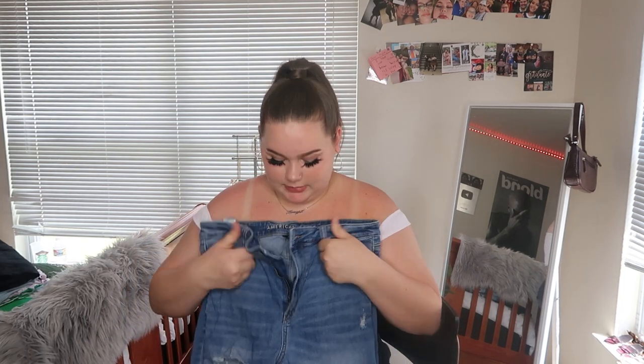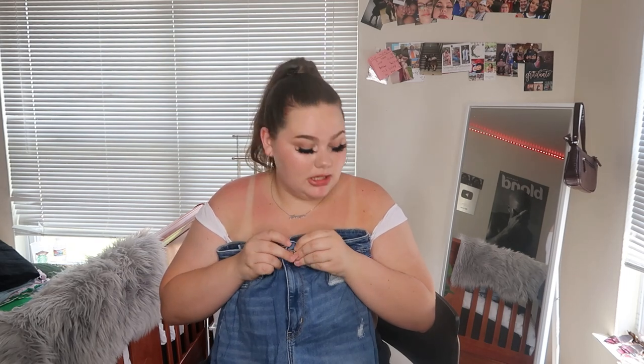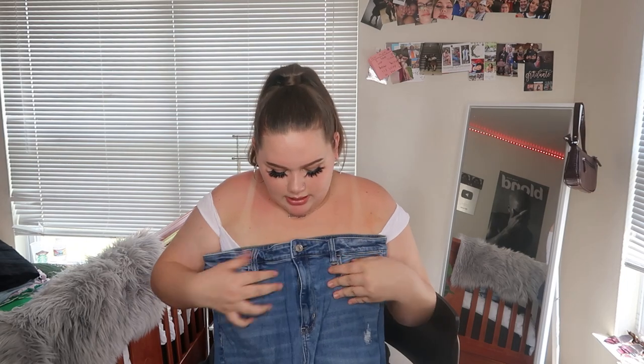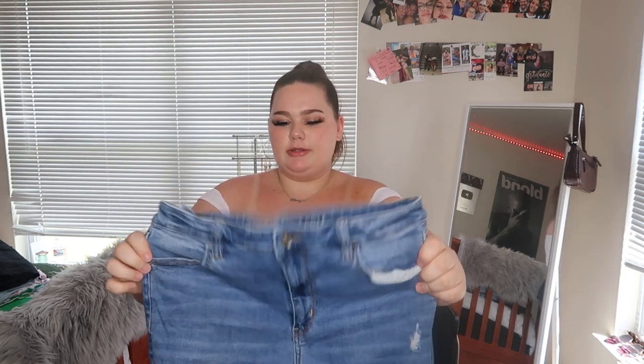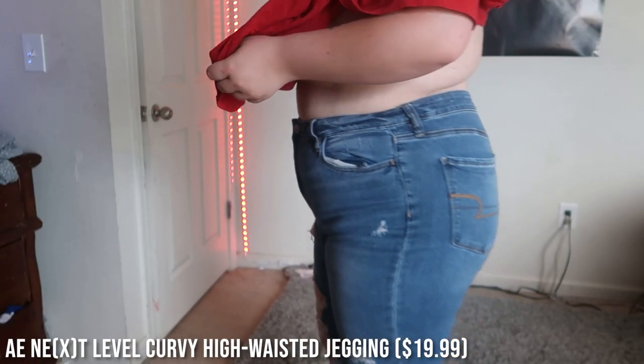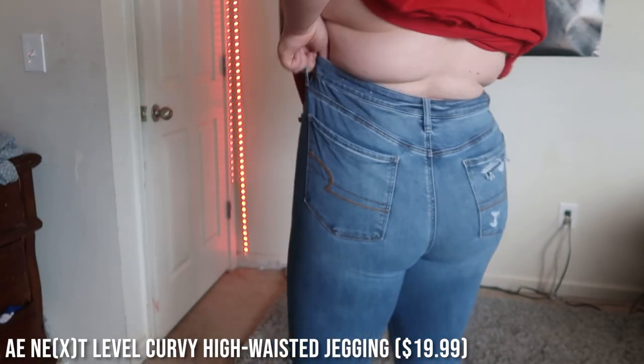And this next pair is also from American Eagle. I'm telling you, it's an obsession. It's really an obsession. I think this is my darkest wash from American Eagle. They're basically like the first pair, but the rips are a little smaller.